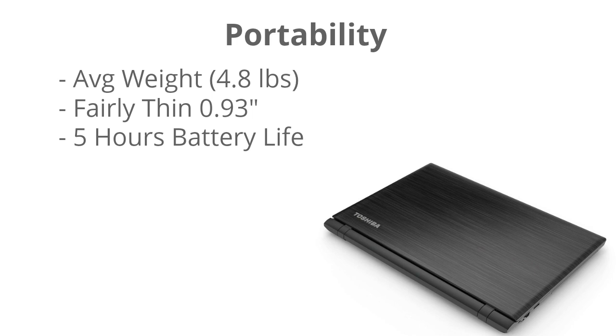The portability of this laptop is fairly average. It has an average weight of 4.8 pounds. This is actually slightly lighter than most laptops with this screen size. It's also fairly thin at under 1 inch, 0.93 inches. And the battery life is good at 5 hours. So you can go quite a bit of time without needing to charge it up.